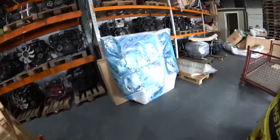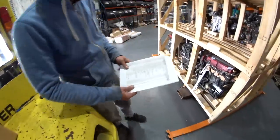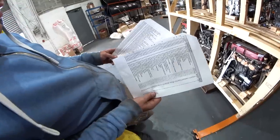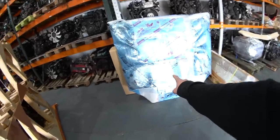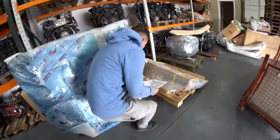So the process each time is, now you gotta go through this. What is this? Container list of all the items that are on this container. We go through everything one by one and check every individual item with the corresponding SKU that we have, just to make sure that everything arrived.